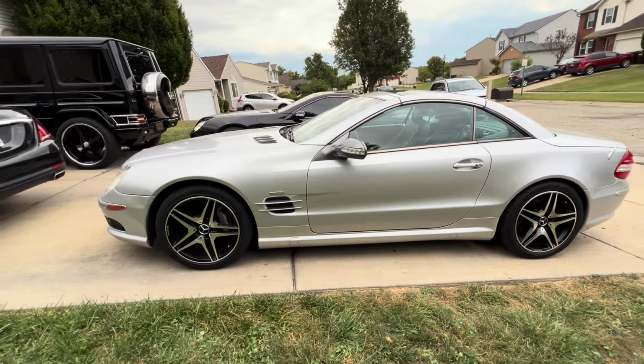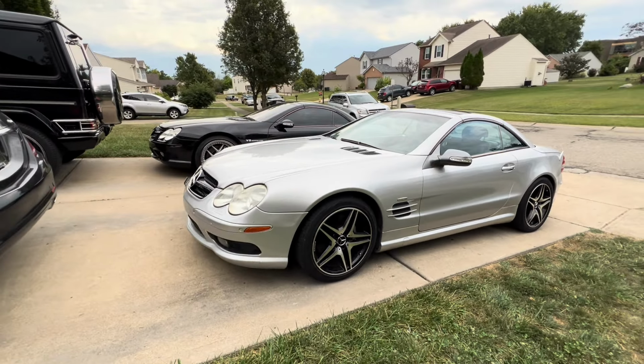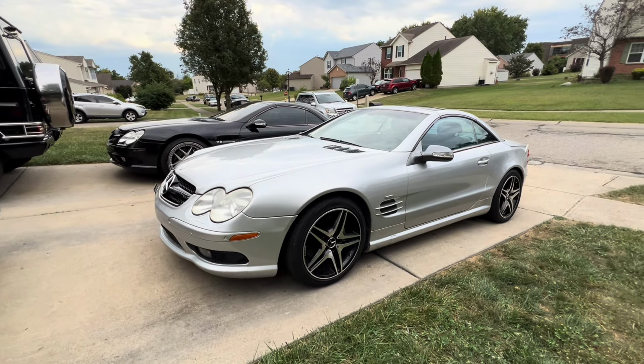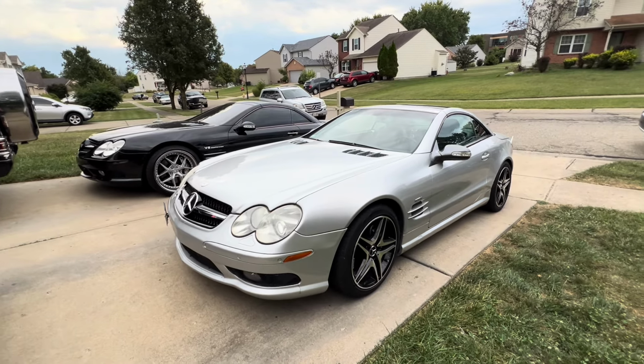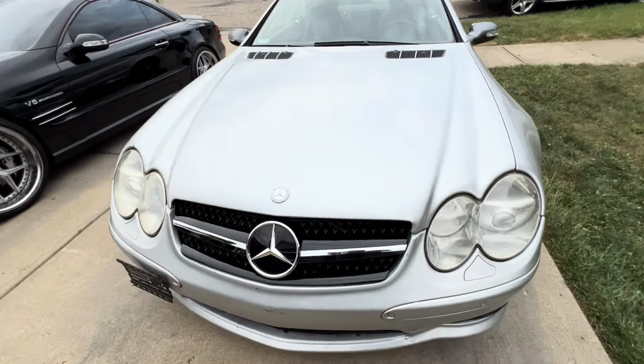Other than me doing the diligent research, trying to do what I can do, and realizing that you can't clear the code, it will shift, but you have to clear the code every time it goes into limp mode. So that's an issue. So I return the car back.